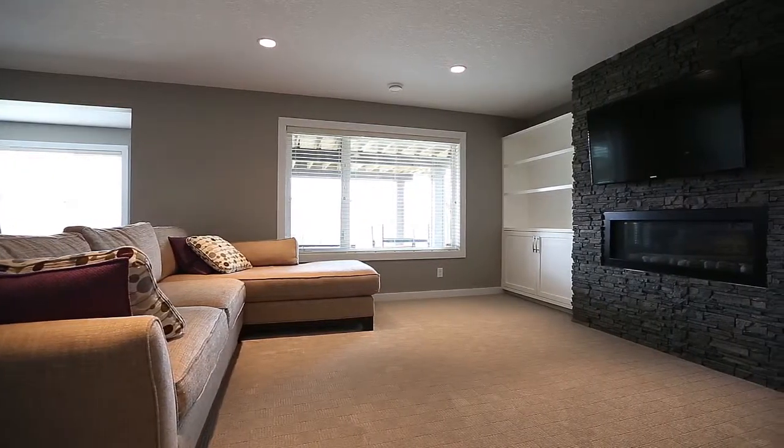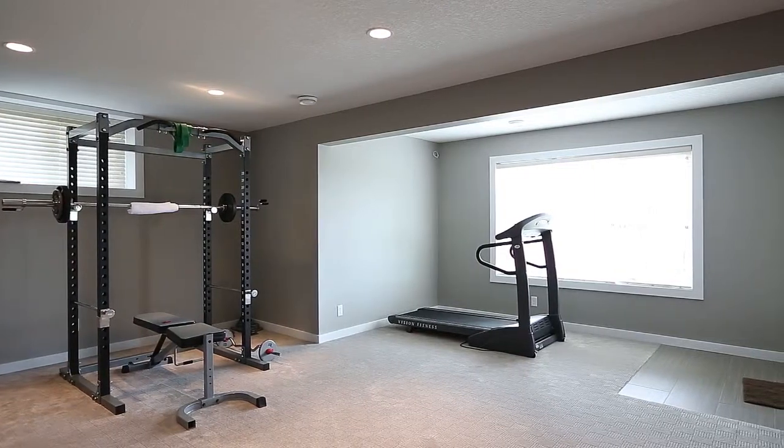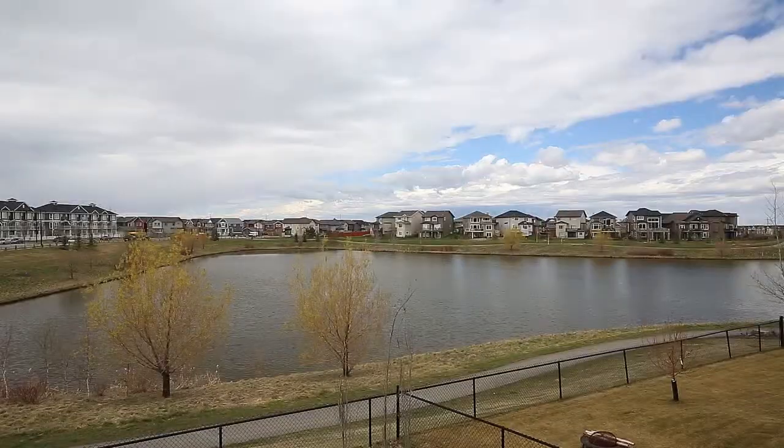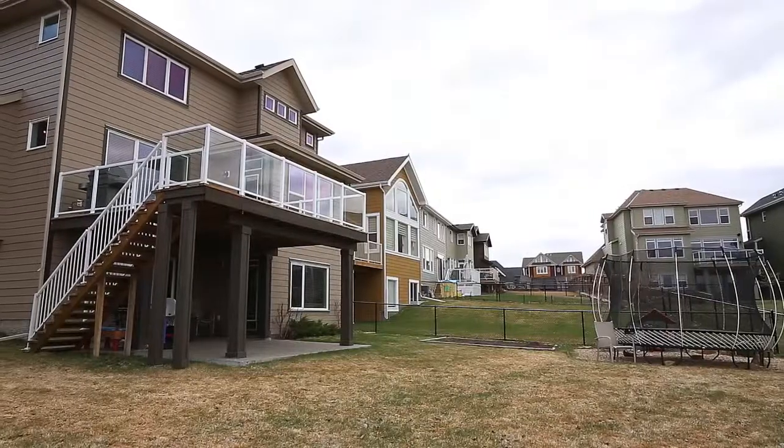Add to all of this a fully finished walkout lower level, an oversized double garage, and a lot that overlooks a pond and enjoys views of the Rocky Mountains. This home delivers the ideal family setting.